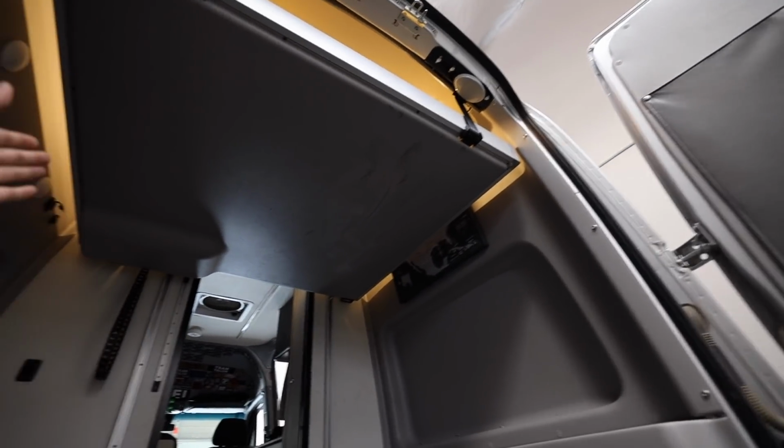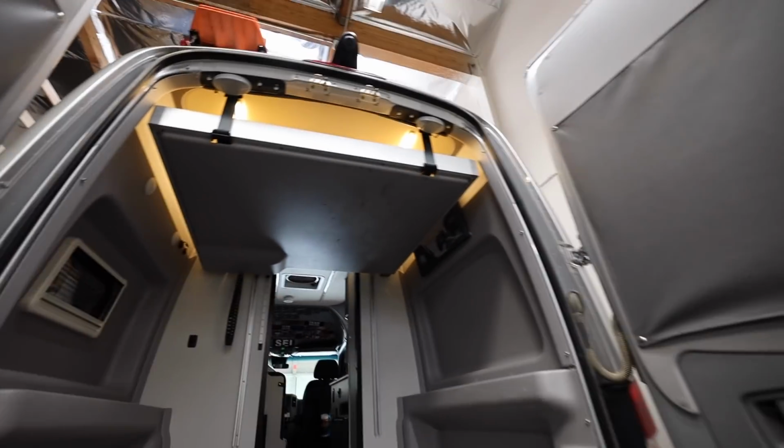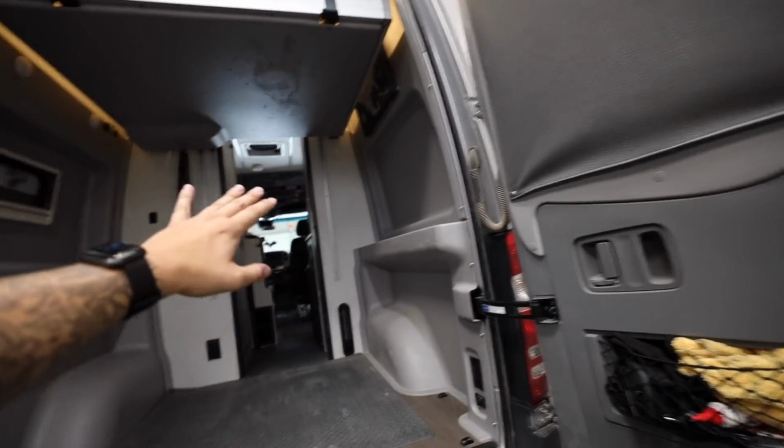So here is the bed lifted, like I've talked about in a ton of other videos before. I always talk about that when I show people the van, but I very rarely ever do that. This is probably only like the second or third time that I've put the bed all the way up to the ceiling. Look at all the space though.